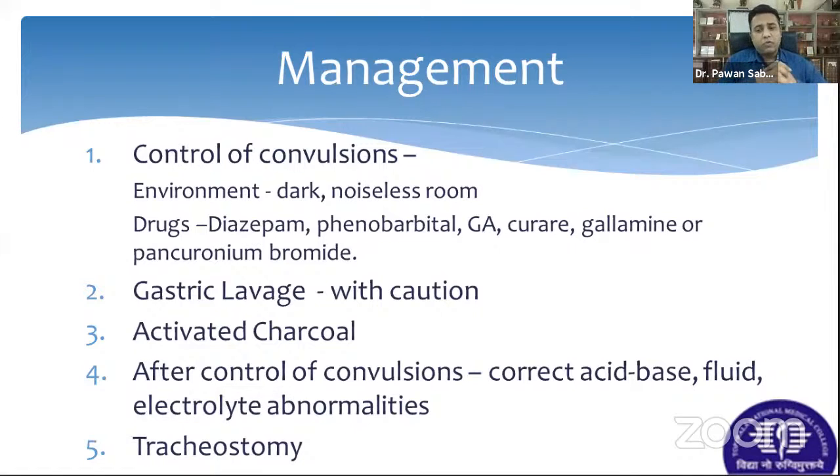Stomach wash with warm water or a diluted solution of potassium permanganate or tannic acid may be considered as soon as the person is under general anesthesia or sedation. However, it needs to be carried out very cautiously. Similarly, in cases of difficulty in breathing, tracheostomy can be done.